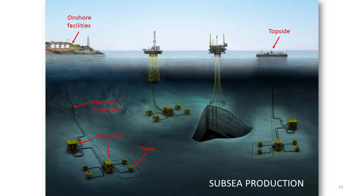Second business and product line within subsea production systems is the manifolds and connection systems business. As you can see on the diagram, the manifold takes the lines and the pipelines and the umbilicals from the trees into one central point, and then that reroutes the flow to either an onshore facility or a topside facility.